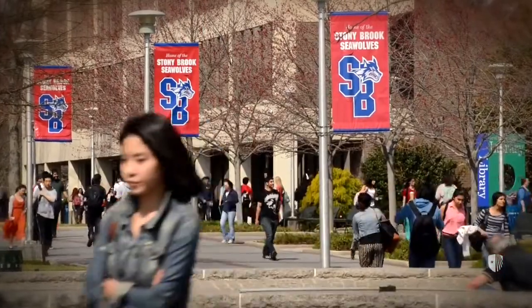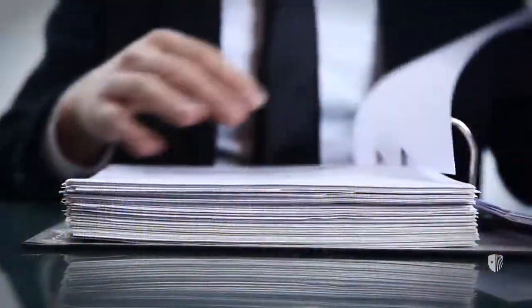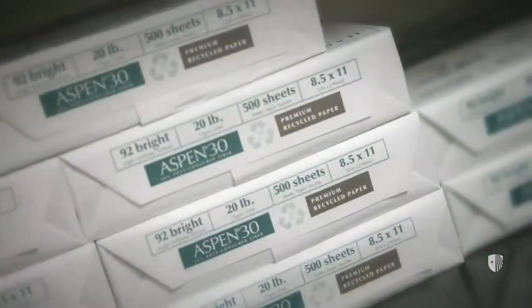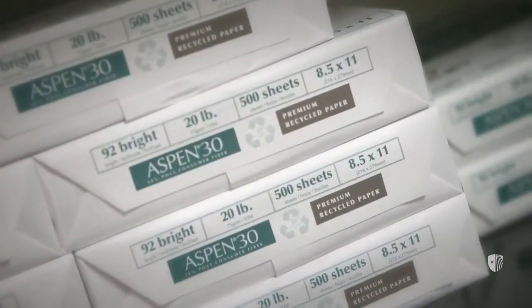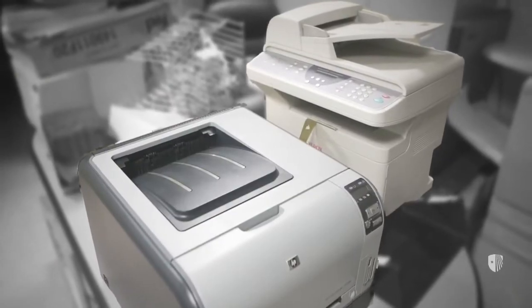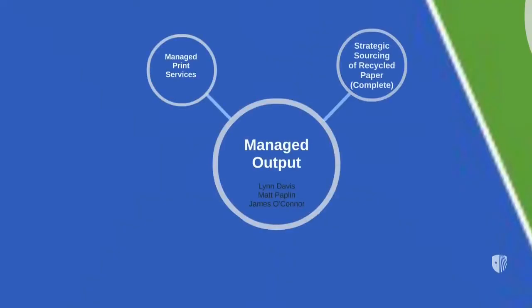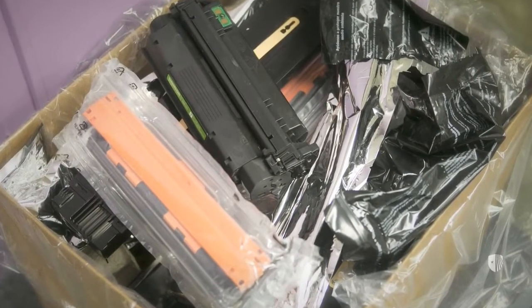Stony Brook students, faculty, and staff use approximately 25 million sheets of paper every year. That adds up to about 3,000 trees. They use all that paper in hundreds of devices that require different ink or toner cartridges, all with unique service contracts. Managed Output makes the printing, presentation, and distribution of paper documents as user-friendly, sustainable, and cost-effective as possible.